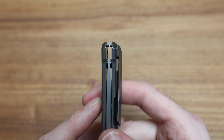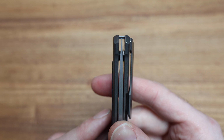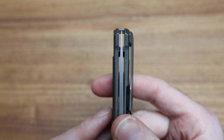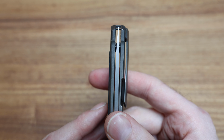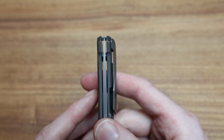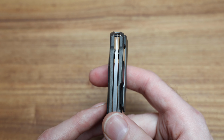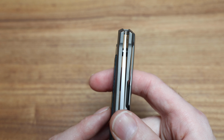Or Backspacer, I don't know what you'd call it, a Backspacer pin, like a standoff pin. The tolerances there are just nuts. And it's been a while since I've done a video on a production. I've been doing 4, 5, 6 videos in a few days of a lot of special editions and collab stuff, so I might be a little rusty on the terminology right now.